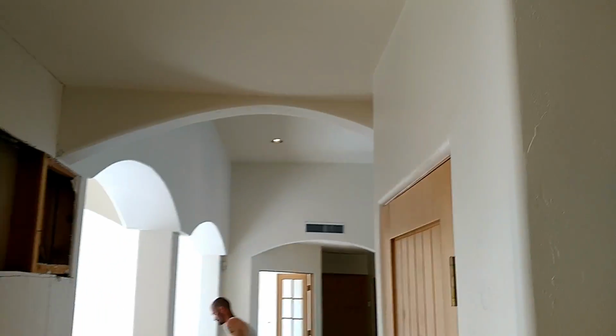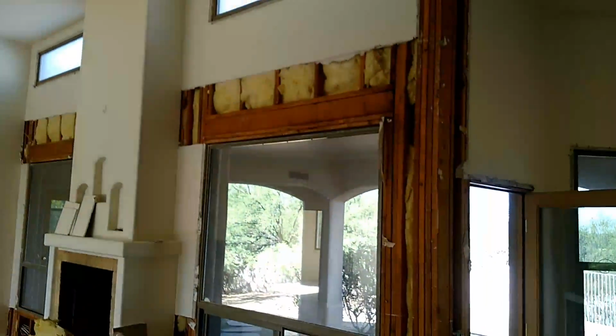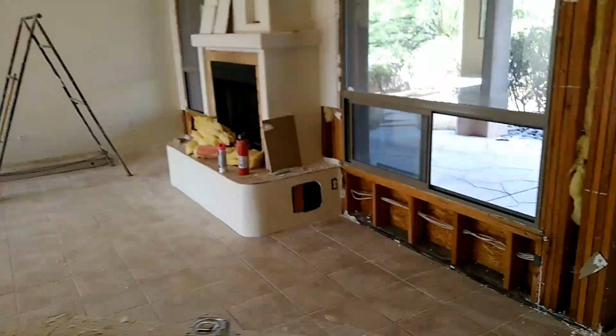We're starting to take apart the hallway. We're going to take out the arch. We're going to make this one big arch. We took out all that yesterday, all around the windows. And we started getting into the fireplace and everything.